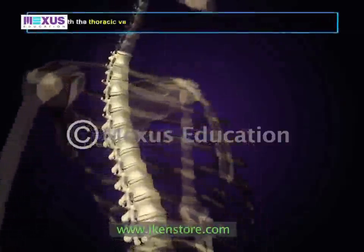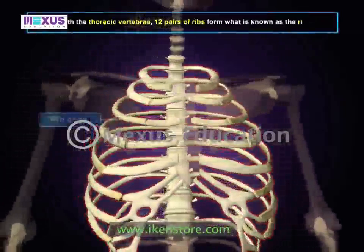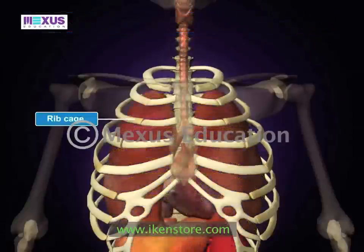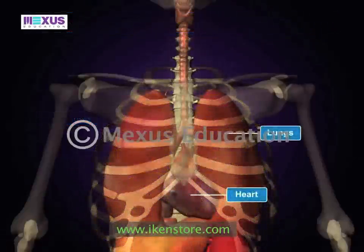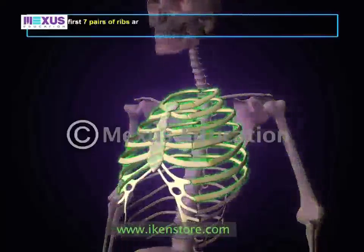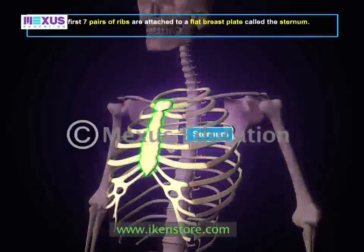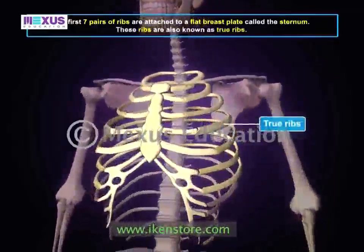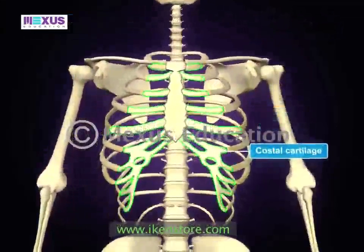Along with the thoracic vertebrae, 12 pairs of ribs form what is known as the rib cage. The rib cage is essential in protecting the vital organs such as the heart and the lungs. The first 7 pairs of ribs are attached to a flat breastplate called the sternum. These ribs are also known as true ribs. They are attached to the sternum by means of costal cartilage.